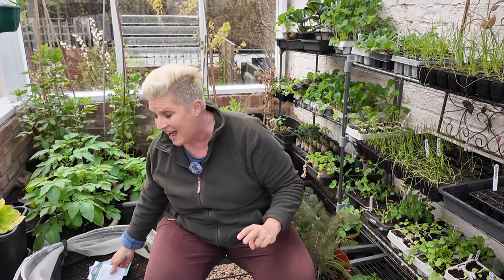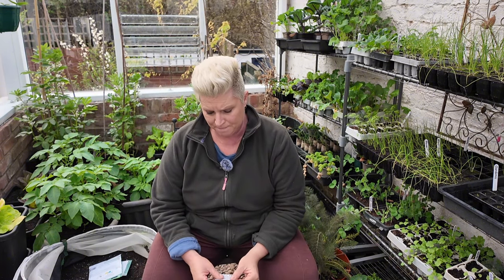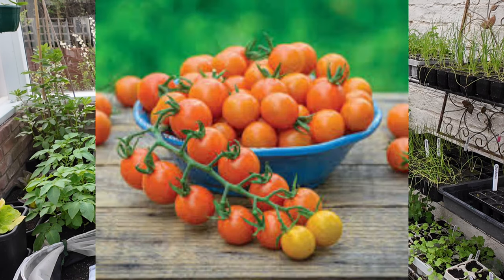That's those. The other two things that I sowed was some honeycomb cherry tomatoes. Honeycomb is an orange tomato. I'll put a picture up on the screen for you. And I find it much more superior in flavor than Sun Gold. However, I am sowing Sun Gold, as you'll see, at the end of the month as well.